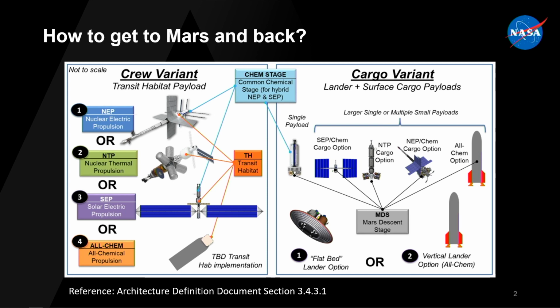So there are key technology developments in each one of these areas that we're currently investing in to try to move the needle forward. So when that decision is made, we'll be in a good position to pick the right option and move forward there.